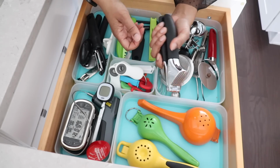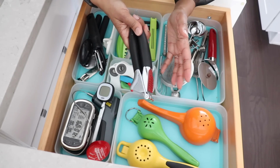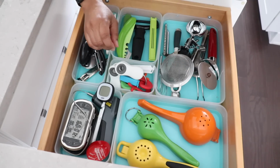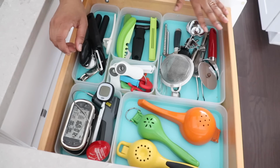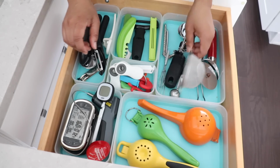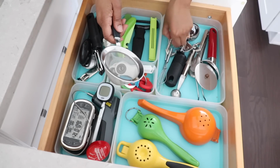We never ever touch this thing. So I'm going to assume for the time being that it's okay to get rid of this. So I'm going to set that aside, and that's going to be one of our discard things. Everything else in here looks pretty good. Let's see. I do use everything else in here.